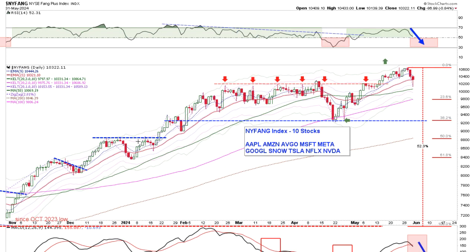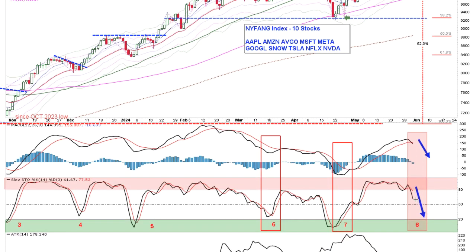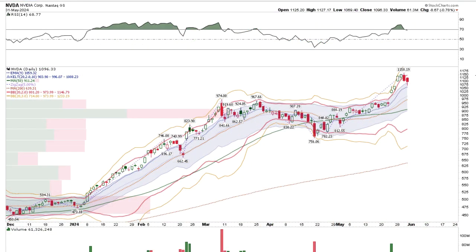In addition to the New York FANG index, we got a nice reversal above the 50-day, but these 10 stocks need to participate more. MACD and stochastics are still pointing down. So this is a caveat we need to see improve.